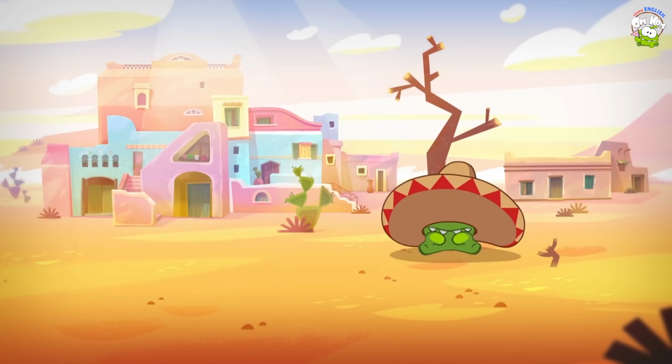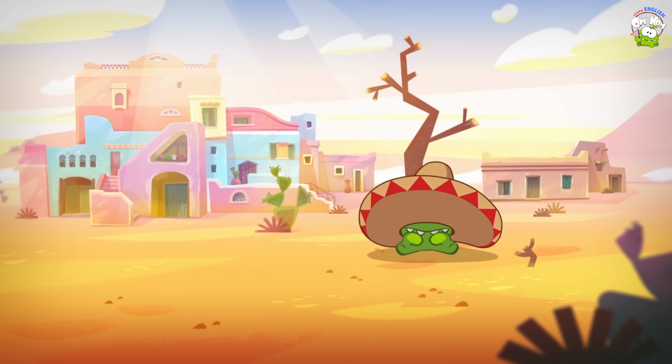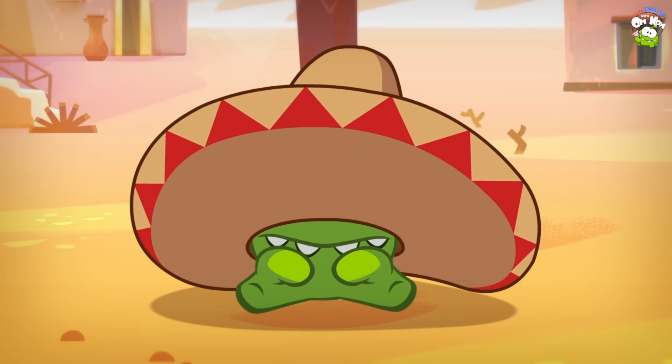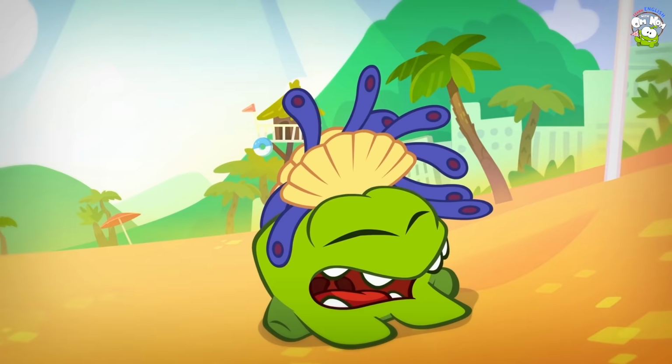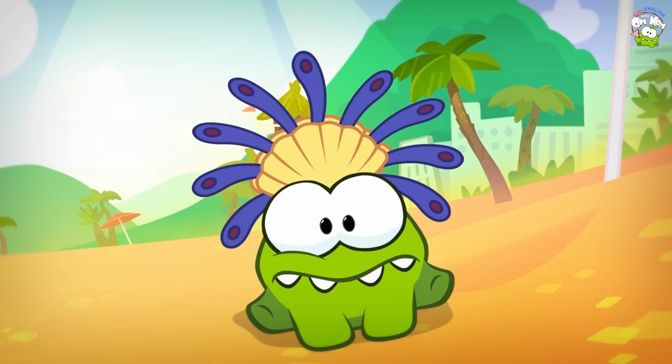Hello, Om Nom. How are you doing today? Ooh, that's a peculiar hat. It's huge! It's a sombrero! That's right. What a cool hat, Om Nom. Oh, what's this? A hat made of shells? Where are you, Om Nom? It looks like you're on a beach. What a perfect hat for a beach.